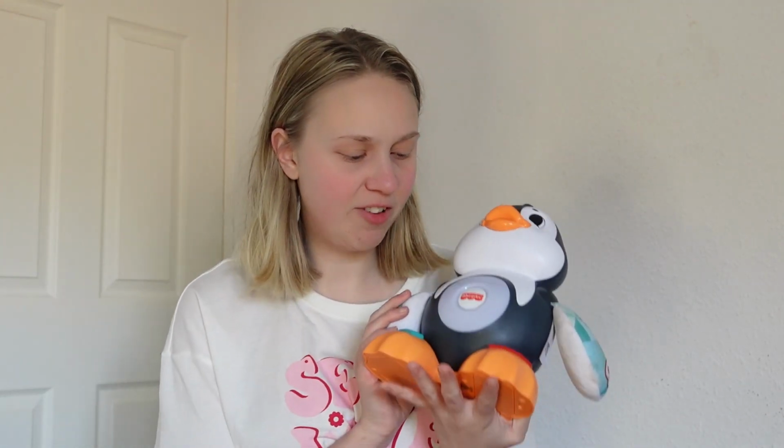Speaking of music, another essential will be this little guy here. It's the Penguin by Fisher-Price. We also have the sloth that goes with it, but she much prefers the penguin. This just lights up and makes music and sings. This has been really great for her nappy changes.